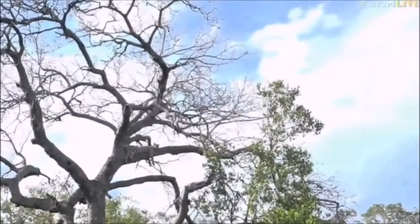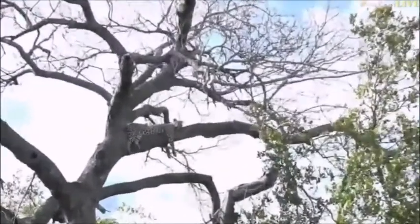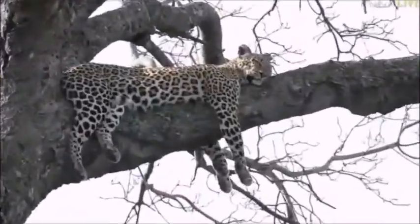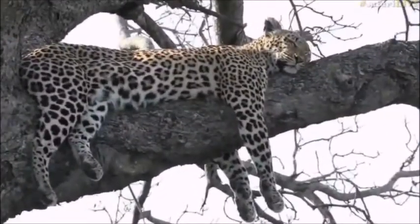Now she's probably about 20 foot from the ground. So very, very high up in the tree. There's very little that's going to get to her when she's that high.